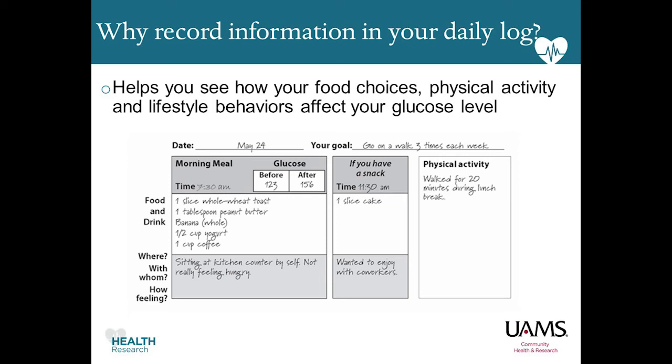This slide shows you just an example of the things you need to write in your daily log. You will put the date, your goal. If you've tested your blood sugar, you will fill out glucose levels and the time that you ate. You will also write down specifically what you ate, like 1 slice of whole wheat toast, 1 tablespoon of peanut butter, banana, half a cup of yogurt, and a cup of coffee. Then you'll write where and with whom you ate it. As the example says here, sitting at the kitchen counter by myself, not really feeling very hungry.